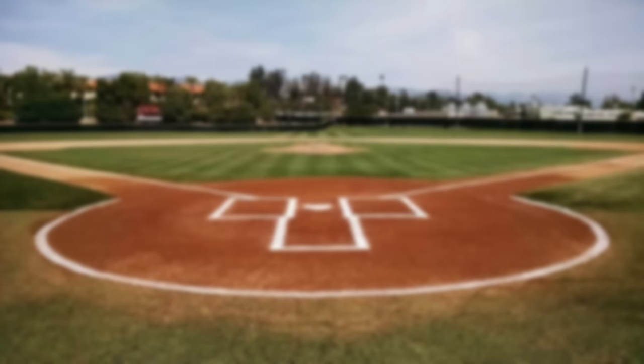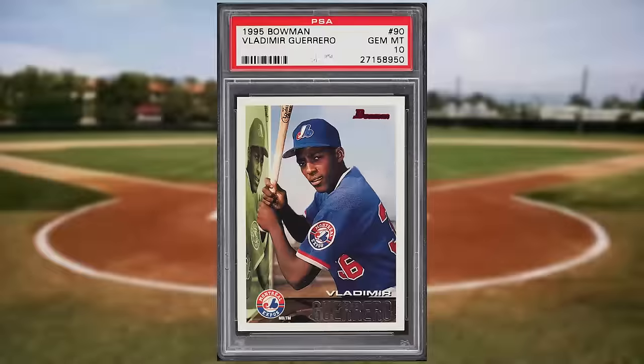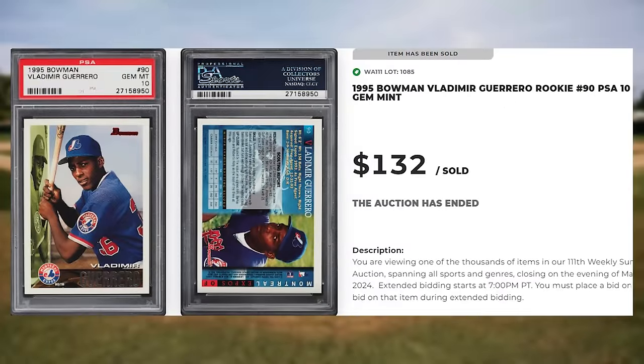Coming in at number 32 is this 1995 Bowman Vladimir Guerrero rookie, card number 90. This rookie was in a PSA 10, and it sold for $132.